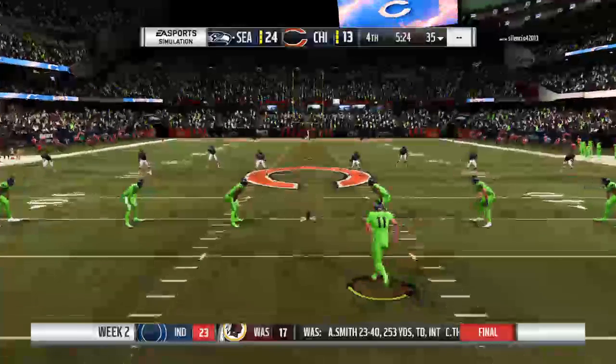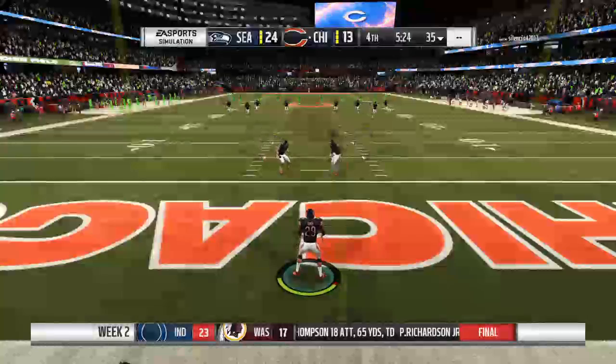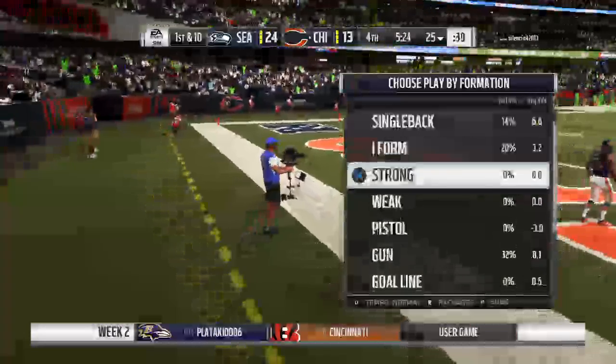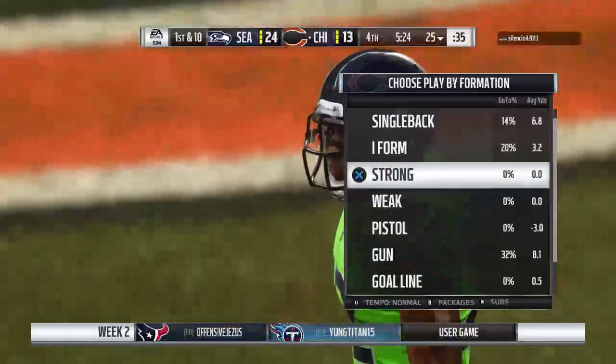Out to kick is Janikowski. And that'll carry over the back line of the end zone for a touchback. And now the Bears coming out as they get ready.